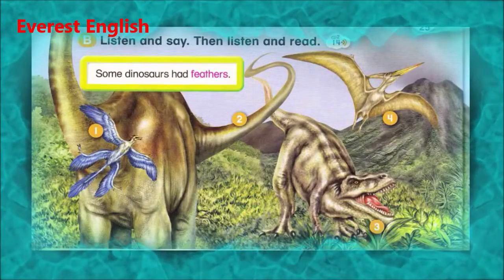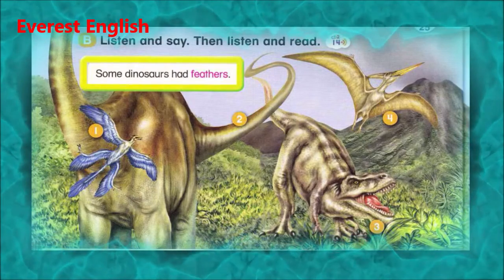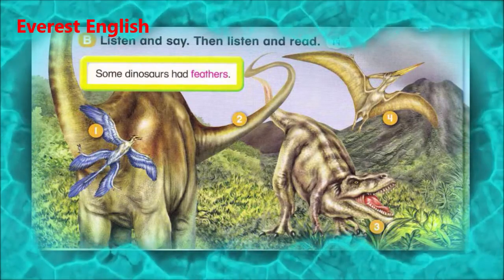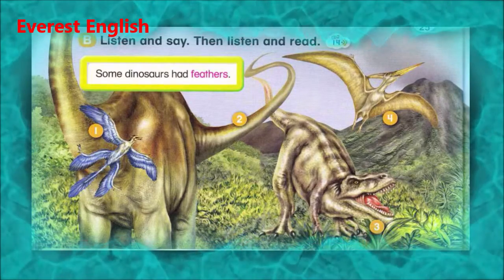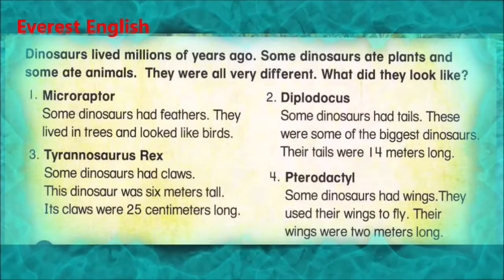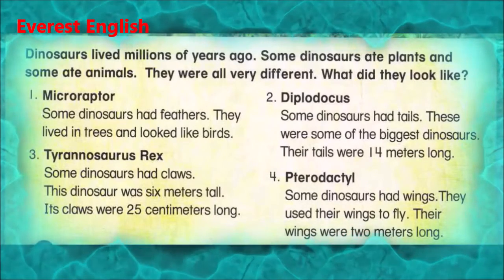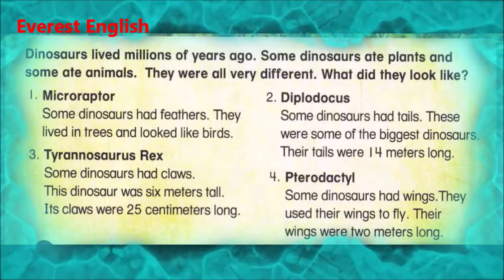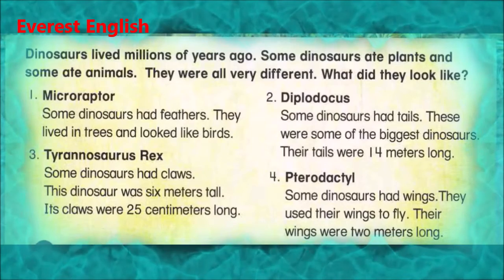Page 46. B. Listen and say. Then listen and read. Some dinosaurs had feathers. Dinosaurs lived millions of years ago. Some dinosaurs ate plants, and some ate animals. They were all very different. What did they look like?